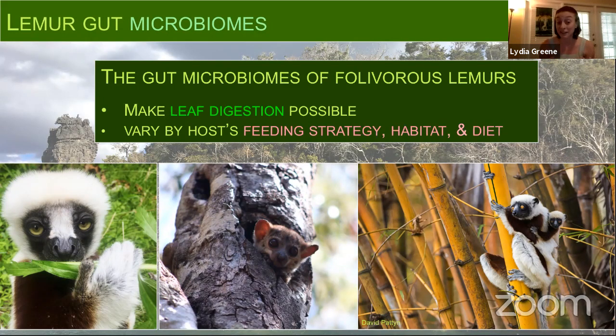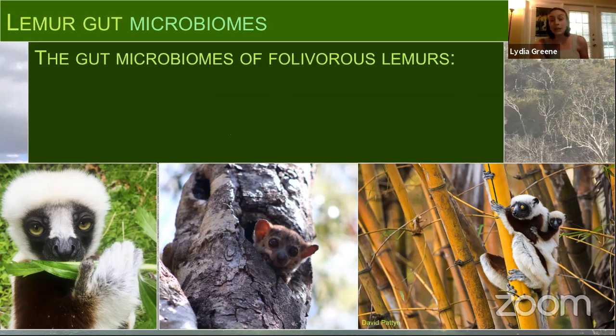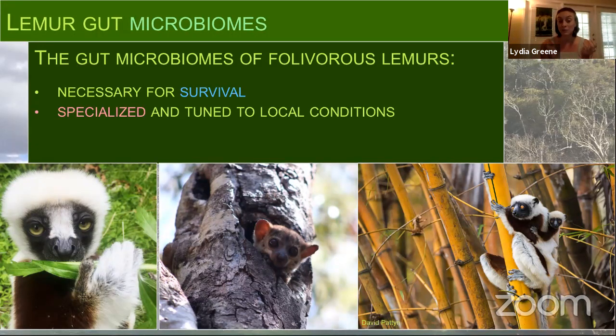And there's also a lot of variation, more than we maybe would have expected, depending on the feeding strategy of the animal, what habitat it lives in, and actually what diet it's eating on a day-to-day basis. And even more broadly than this, I would say that the gut microbiomes of folivorous lemurs are necessary for survival. These lemurs would not survive without their microbes the same way that we would not survive without ours. These microbes are highly specialized for each species. They do very, very specific tasks, very specific types of fiber digestion or tannin metabolism, and they're very tuned to their specific host. So the microbiome of a Coquerel's sifaka looks nothing like the microbiome of a different type of sifaka, looks nothing like the microbiome of an indri. They're very specialized to the lemur that harbors them.